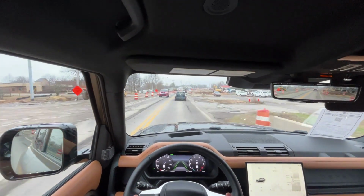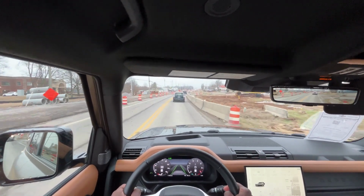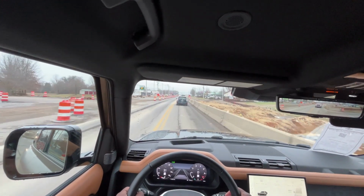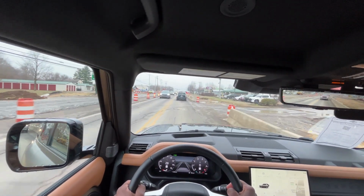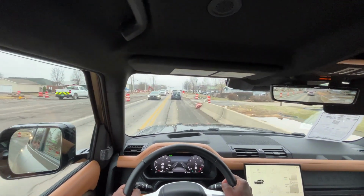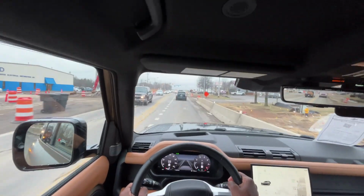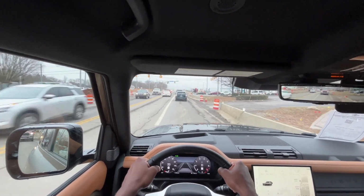But overall, I really like the driving position of the Defender. I have a kind of, I guess it's a hybrid between maybe driving a Ford Bronco and a Range Rover. And I'm sure that's kind of what they were going for. But I'm sitting up really high. The hood is sloped down really well. I still feel like I'm in a very expensive Land Rover, but it just really drives like a Jeep. In a good way.